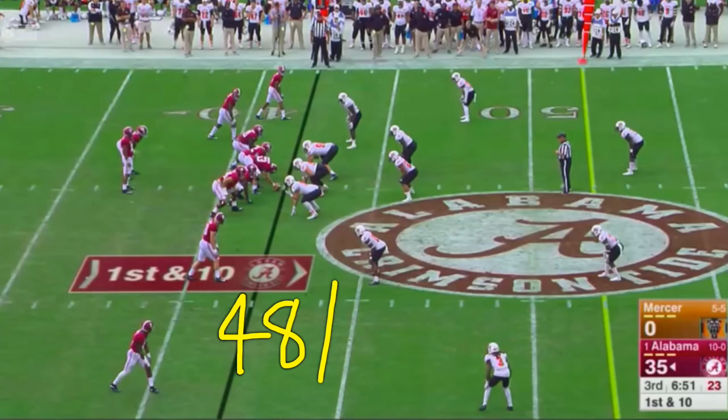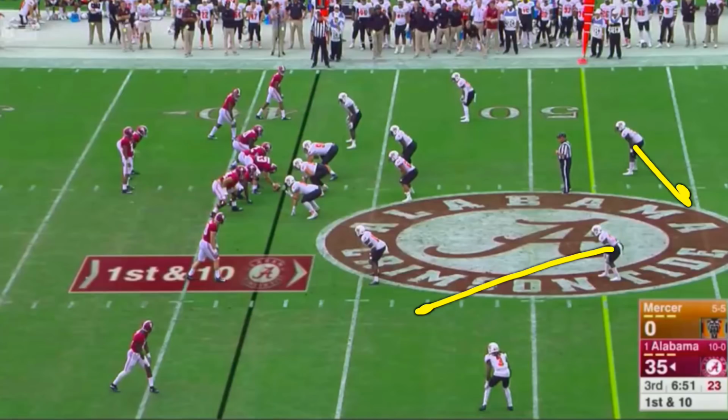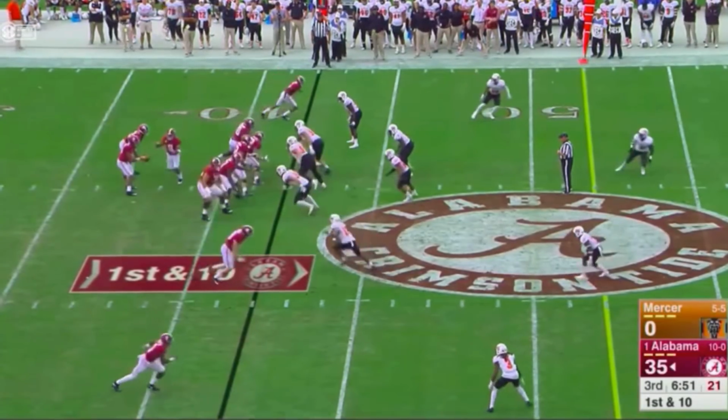Throw number 48 on the year, his 6th throw in this ball game. They look like two safeties deep. They're going to rotate it back to cover 3, and he will come up to be the flat defender. When he comes up, he's going to throw it over his head and motion the back.